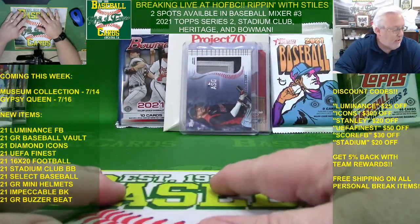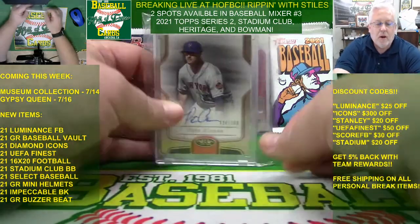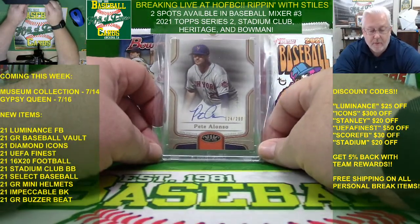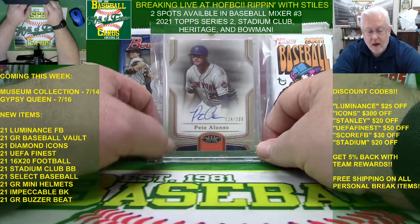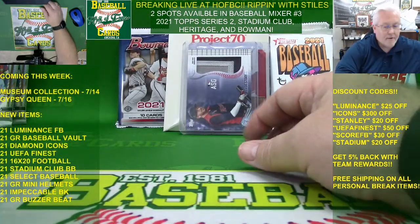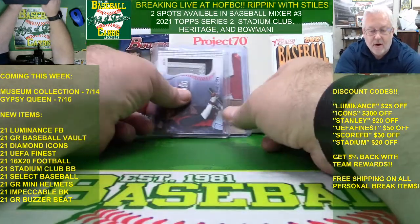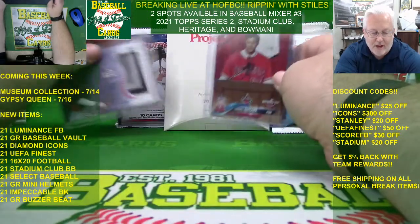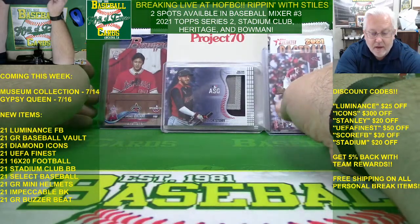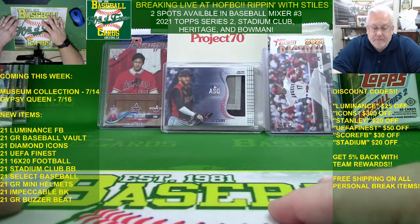And it looks increasingly unlikely that we are going to get to the 20-purchase mark that would bring us a fifth card, this Pete Alonso on-card auto from Tier 1, numbered 124 out of 299. So right now, unless things change dramatically over the next 5 minutes, these are the cards that will be in the raffle tonight for everybody who spent $100 or more during tonight's breaks.